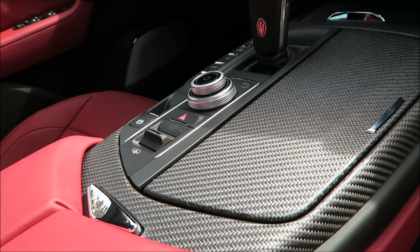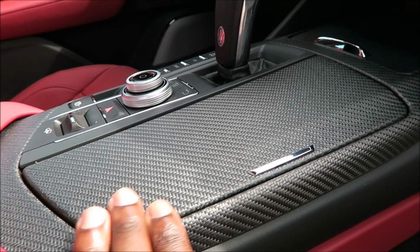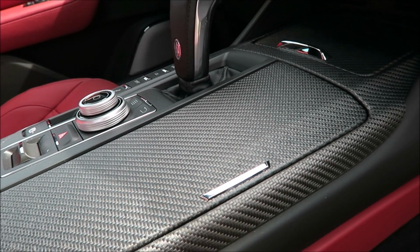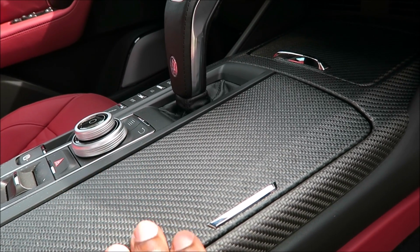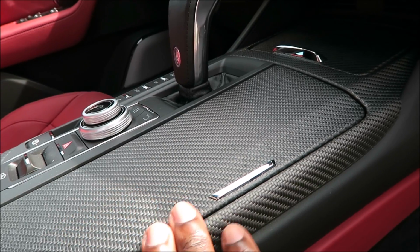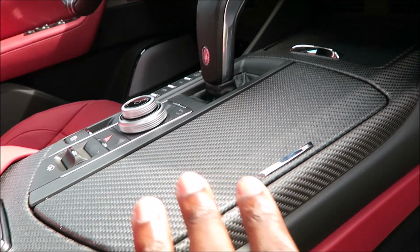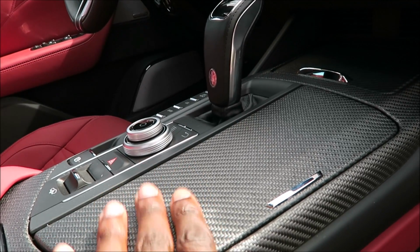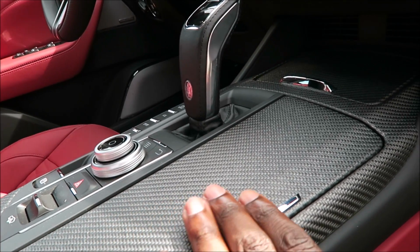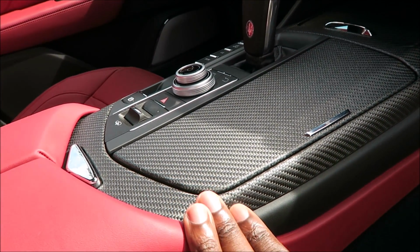You have the 3D carbon fiber trim, which pretty much feels like a wicker basket. It's really cool because it's like a matte finish, but you can feel it. Like if I were to put my nails across this, which I wouldn't dare, it would make a noise and it would be bumpy. This is amazing. This is $2,890 for this 3D carbon, and this is the coolest thing I've seen in the interior of a car in a long time.